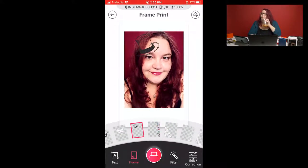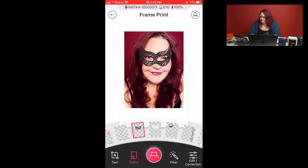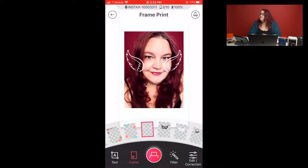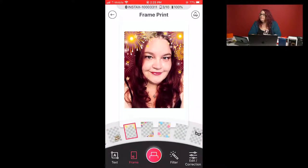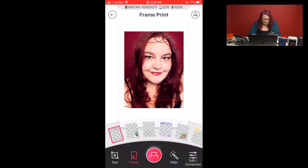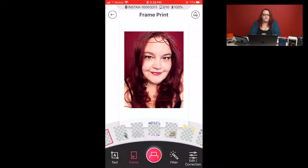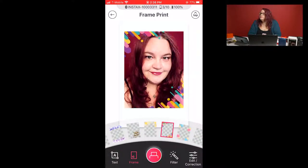Here's a top hat, but it's too low for my head. Here's a mask, but my position of my face is just off by a little bit. There's some bubbles, and here's some 80s lines, and here's some fireworks. So you kind of get the idea. Merry Christmas, and here's a cat with a plant, which is kind of cute. And this one has got like some red hearts, and it says love. And on a different photo, that would be really cool as well. So I'm going to pick this one because it's very 80s, and I'm an 80s girl, and I'm just going to hit print.